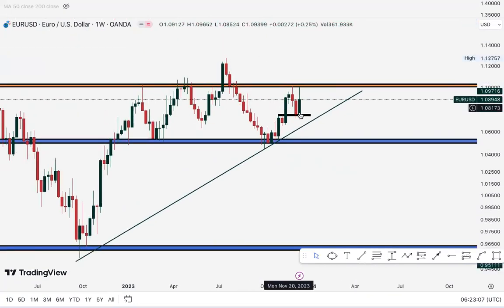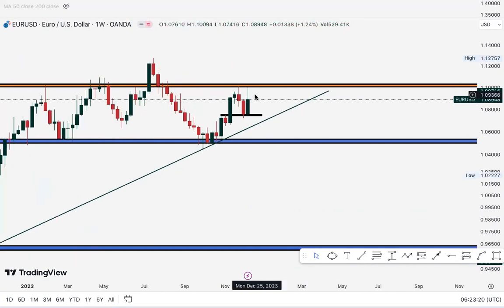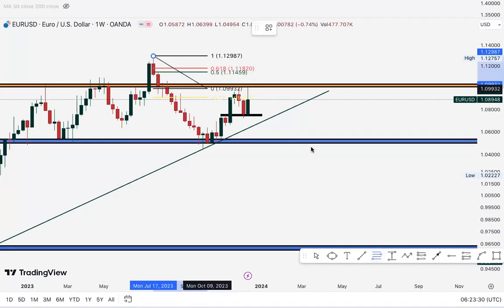So I called Euro USD from this bottom. If you doubt me, check my previous weekly outlook. I'll leave a link somewhere here. So I called Euro USD from here, and then we've gone on to hit our take profit. So now, as you can see, immediately we got to our next previous minor level here. We actually rejected off of that, and now this is also a Fibonacci play happening right here.